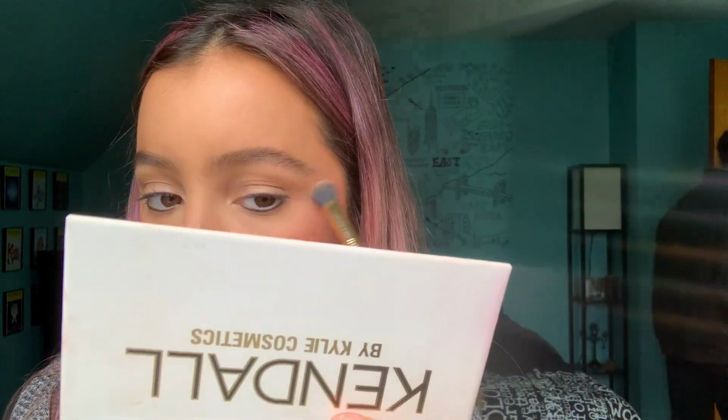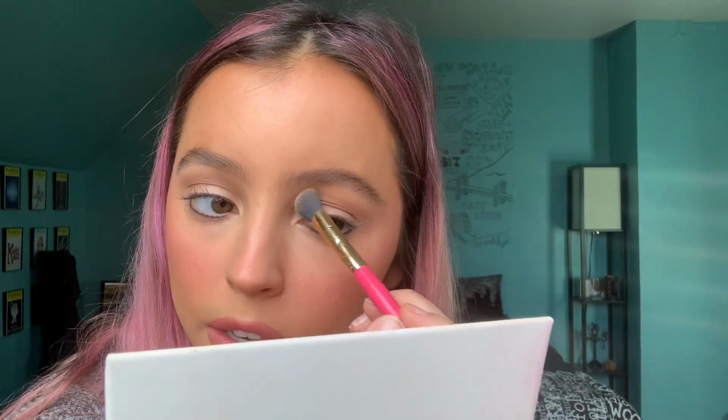So I don't like to contour my nose, but when I do my brown eyeshadow, I do bring it in to the sides right here. And I feel like that makes your nose appear smaller as well. I wouldn't count that as contouring, but I guess it kind of is. Okay, so I'm gonna call this good for now.